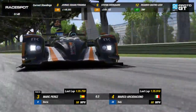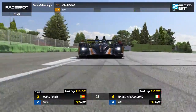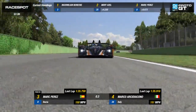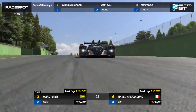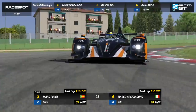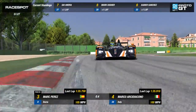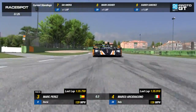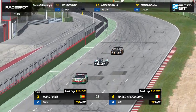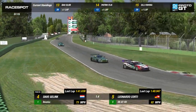Exactly. As I said, the stretch is very narrow. You can't really make many passing moves. I think Marco is just content to sit behind Mark Perez here, but he is looking now and again. But so maybe I may be wrong, you know. Yep, the gap stays at 2 tenths of a second through Variante Alta through the Ravazza curves. And well, it seems to be that Marco is having trouble getting himself into that 3rd place as it stands right now. But we have got ourselves still a couple of battles going on in your GT1 division.